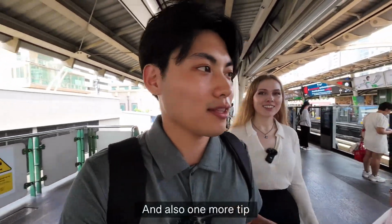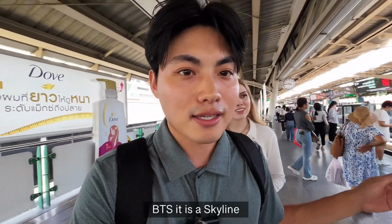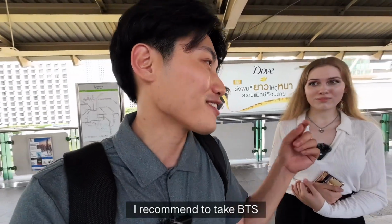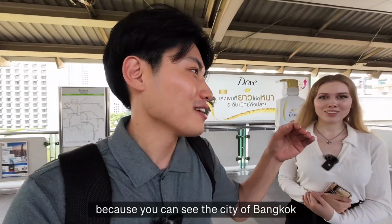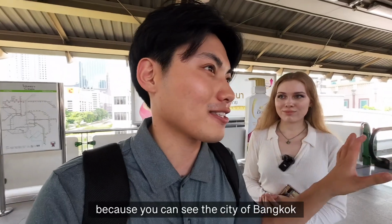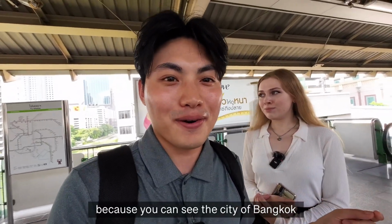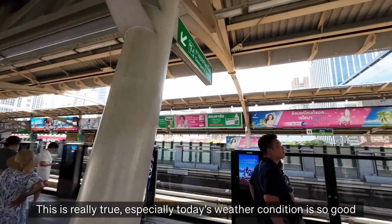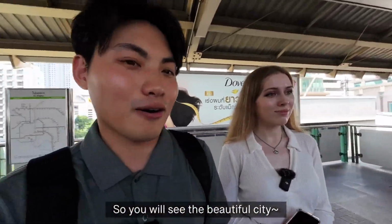And also one more tip, BTS is Skytrain. So if you want to travel in Bangkok, I recommend you take the BTS. Because when you take the BTS and sit by the window, you will see the city of Bangkok. This is really true, especially today, the weather condition is so good. So you will see the beautiful city.